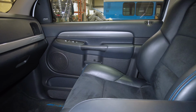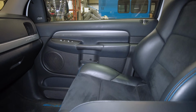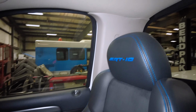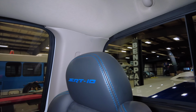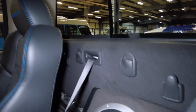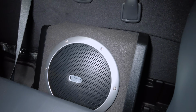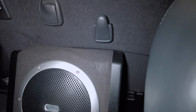If we move to the door cards, you'll see, again, lots of dark gray in here, and it looks really sweet. It has a nice chrome accent there on the door as well, and our seats have a little more SRT10 on it as well, with some blue stitching on the seat as well. As we slide back, obviously we have no back seat in here, but we do have one very impressive Infinity audio system speaker there. Very impressive.